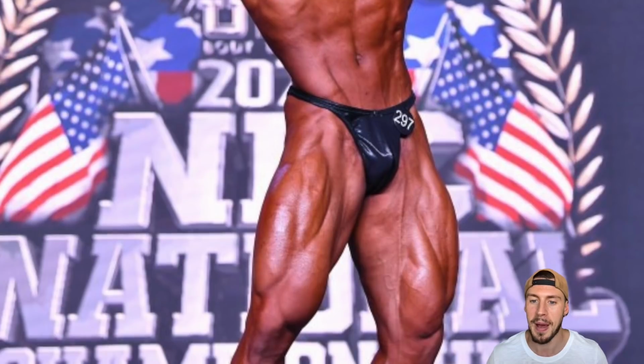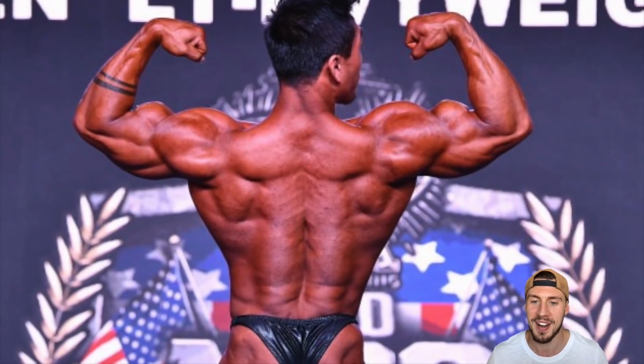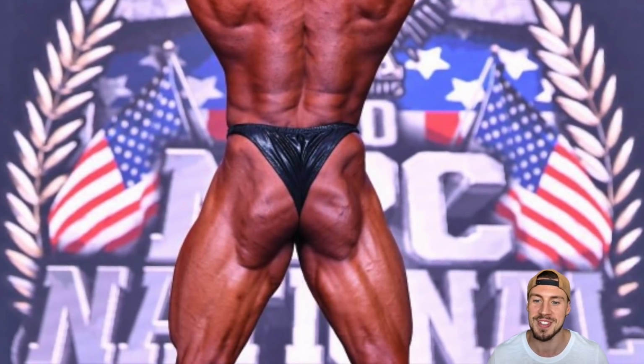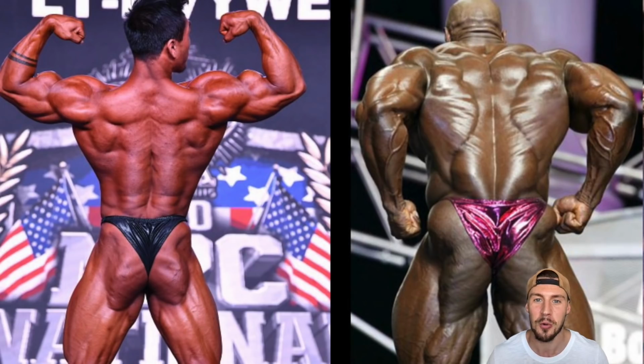Some good legs, but perhaps need just a bit more muscle overall. But another thing I noticed on him as well, he's got those Ronnie Coleman length glutes, which are just absolutely ridiculous. And that's obviously a genetic thing, and where they insert, because they insert halfway down his hamstrings.